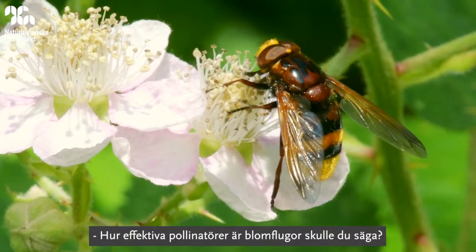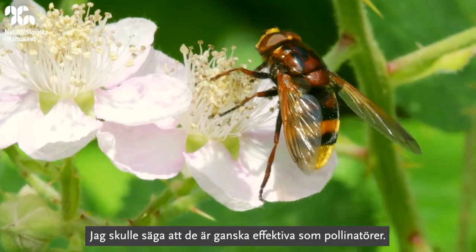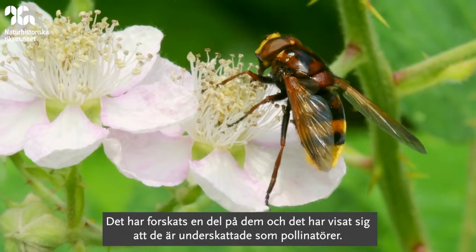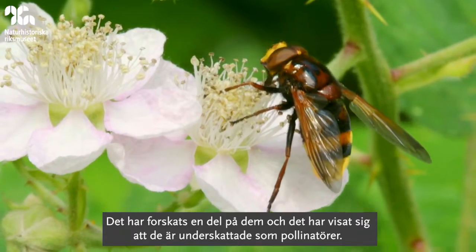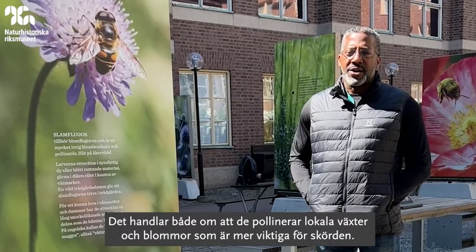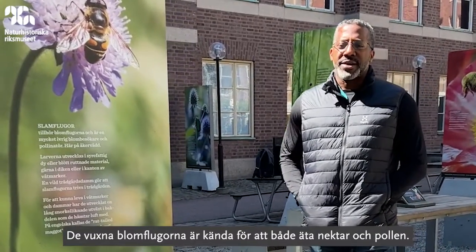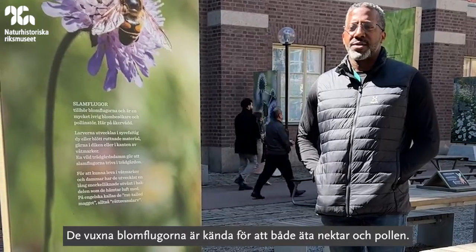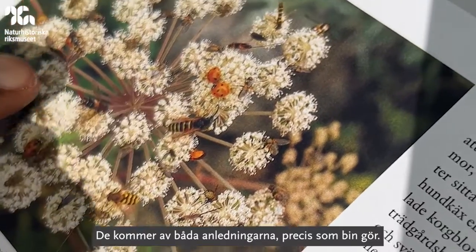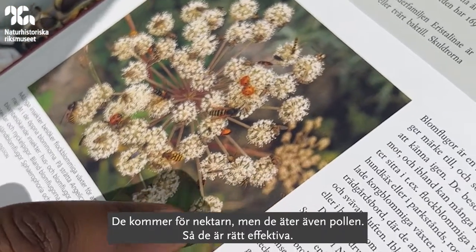So how efficient as pollinators would you say that flower flies are? Flower flies are quite efficient pollinators. I mean, there have been some studies about that. They're one of the pollinators, like some other kinds of flies, that have been underestimated in how much they are actually doing to pollinate both native flowers and flowers that are, I guess, important for crops. As adults, they are known to feed on both the nectar and the pollen. So they're coming for both purposes, more or less as bees do, where they come for the nectar, but they also come and eat pollen. But they can be quite efficient.